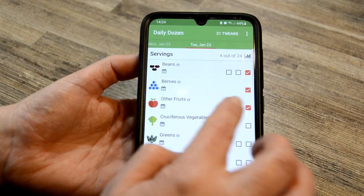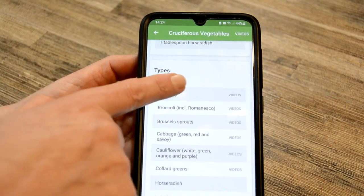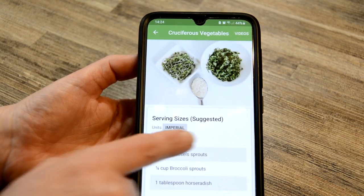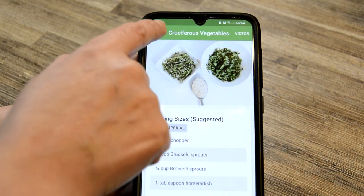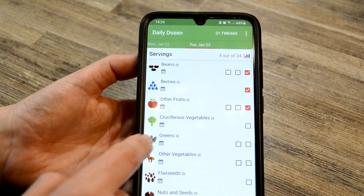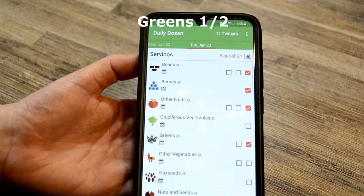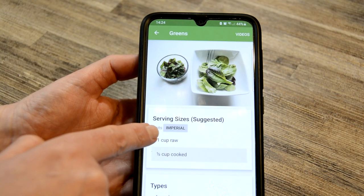For the cruciferous vegetables, if I just go onto the information, rocket or arugula for my American friends is included. Again, that was only a small portion. It should be half a cup chopped. There wasn't half a cup on there, but I am going to add some into my evening meal later on. So I'll tick off the cruciferous vegetables then. For the greens, we have the spinach, and that did equate to about half a cup cooked, which is either half a cup cooked or one cup raw.